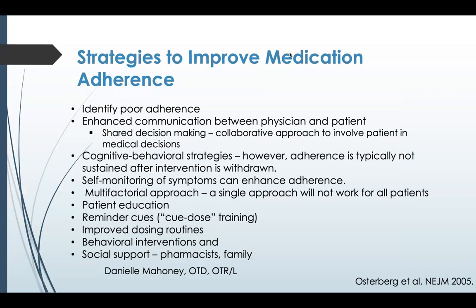Self-monitoring of symptoms can enhance adherence. Multifactorial approaches show that a single approach will not work for all patients. These include patient education, reminder cues, improved dosing routines, behavioral interventions, and social support through pharmacists and family.